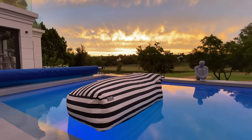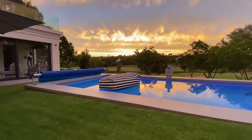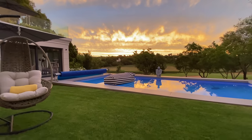So this is a perfect home for entertaining, or for family, and this beautiful pool out here on the Golf Estate. Guys, what do you think so far? Yeah. How's this?